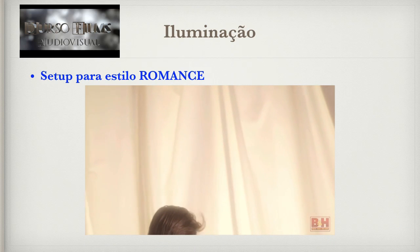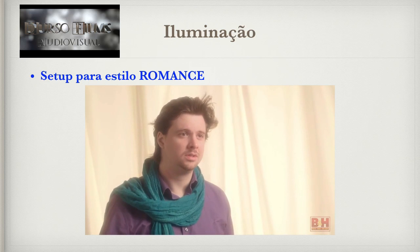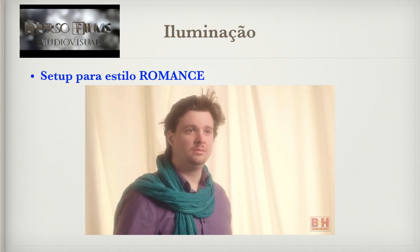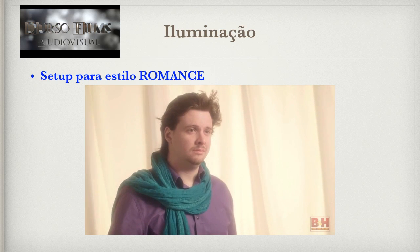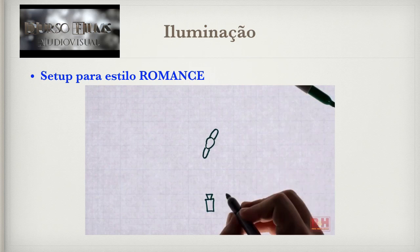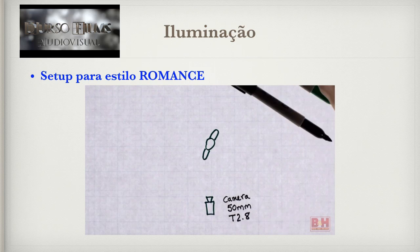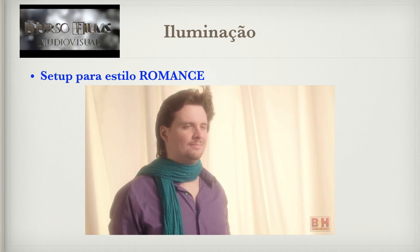High key is the preferred lighting scheme for romantic films because it's a soft, shadowless look. This gives actors a lot of freedom when performing because they don't have to worry about hitting specific marks for lighting or being shadowed during an important delivery. In this shot, we chose to frame the talent with a 50mm lens at a 2.8. This aperture really helps soften the background, giving us gentle flowing lines of texture.